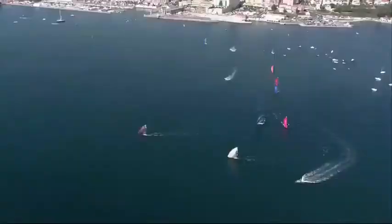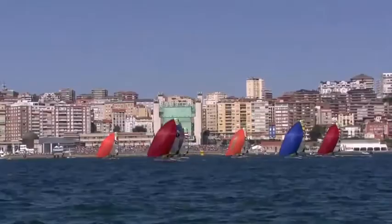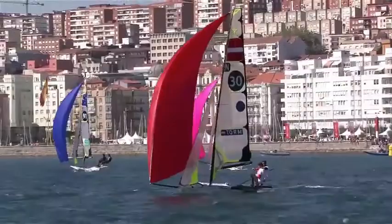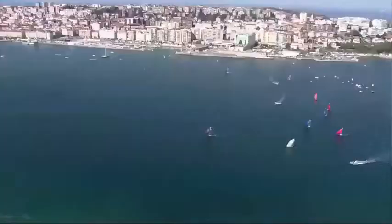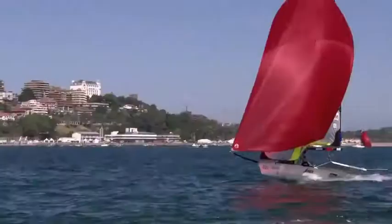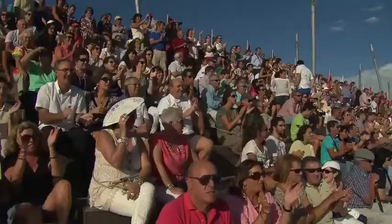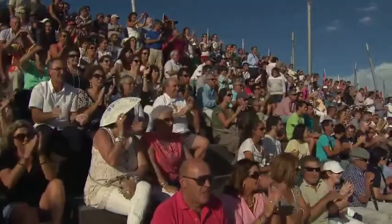Behind them, the Austrians, who had an outside chance of a medal, were in second. But the medal places would be decided between Australia and Denmark as the two battled for sixth place. And it was the Danes who came through in the end, pushing the Aussies into bronze. Up ahead, though, there was no doubt about the winners. New Zealand taking the gold medal, hugely dominant performance.